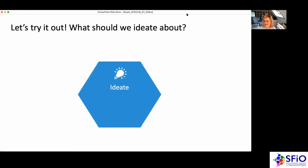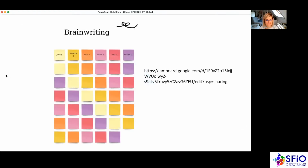Now I wanted to see whether we wanted to try and ideate. So the first one that I wanted to try is a thing called brain writing. And brain writing is where you just write down your ideas and share them with the team. You can do it high tech. You could go to a Jamboard. I created one just in case somebody wanted to use it.